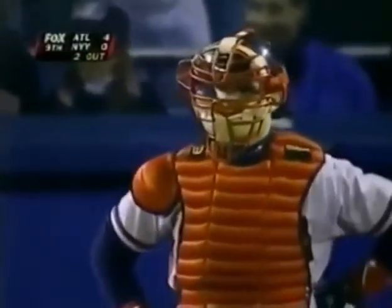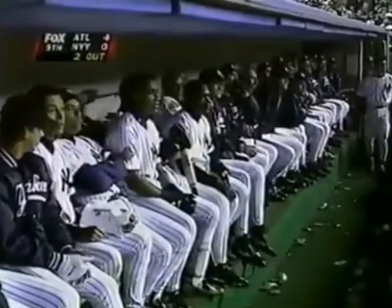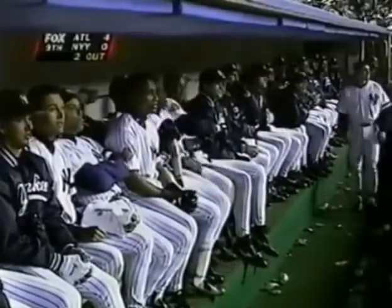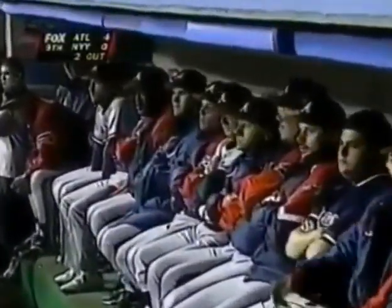Another fan gets loose on the field, which gives enough time to paint the picture for the Yankees, which is a grim one. They head back to Atlanta down 2-0. They will be forced to win 2 games just to get the series back to Yankee Stadium. And their hopes will rest on the right shoulder of David Cone in Game 3. They'll be matched up with Tom Glavine tomorrow night right here on Fox.